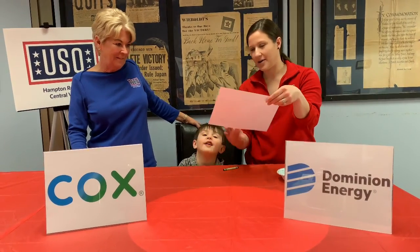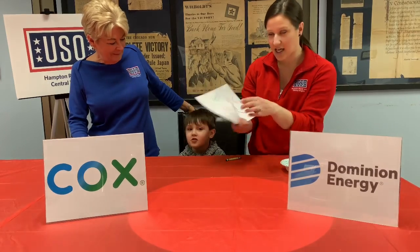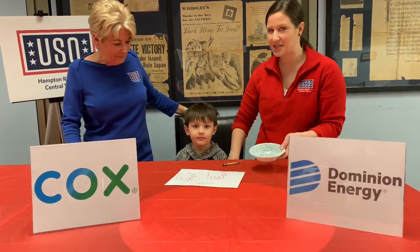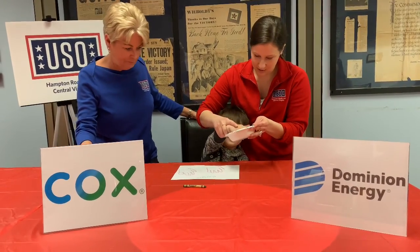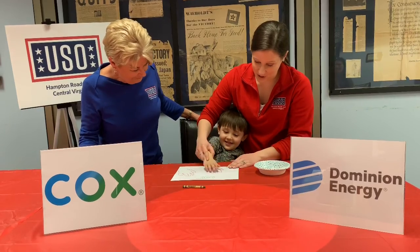Okay. All right. So this is what Atticus thinks germs look like on your hand. So what we're going to do is we mix together some hand sanitizer and glitter, and we're going to see what germs actually look like. Okay, ready? Make sure it gets in there good. Okay. It's really sticky. It is really sticky.